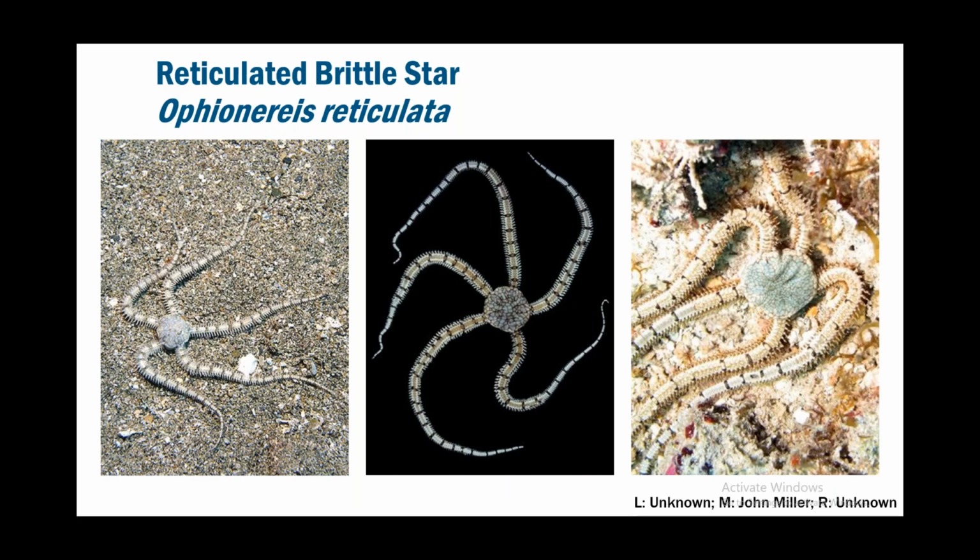All right, next up we have your reticulated brittle star. This is not actually your traditional sea star like the cushion sea star. It is in that group that we call the brittle stars. But you can see they have a pretty similar body plan where they have this main disc in the middle and then 5 arms that radiate outwards.